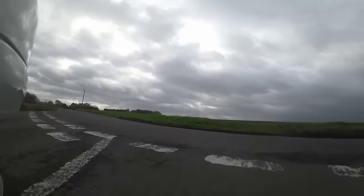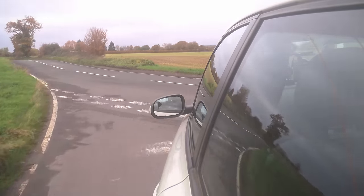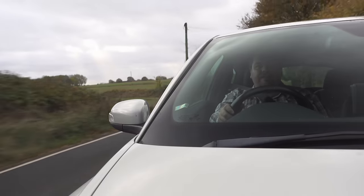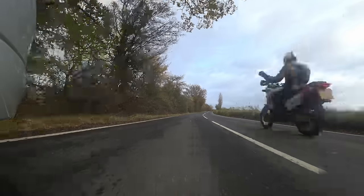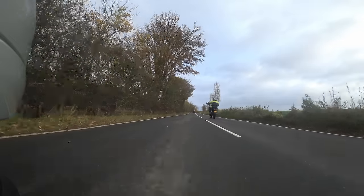Let's see what the turning circle's like, because that often is a weakness in cars like this. Oh, actually it's pretty good, better than the Kia, that's for sure. Let's let these bikers pass, shall we? You're welcome. You're welcome. Proper bikers say thank you. Here we go.